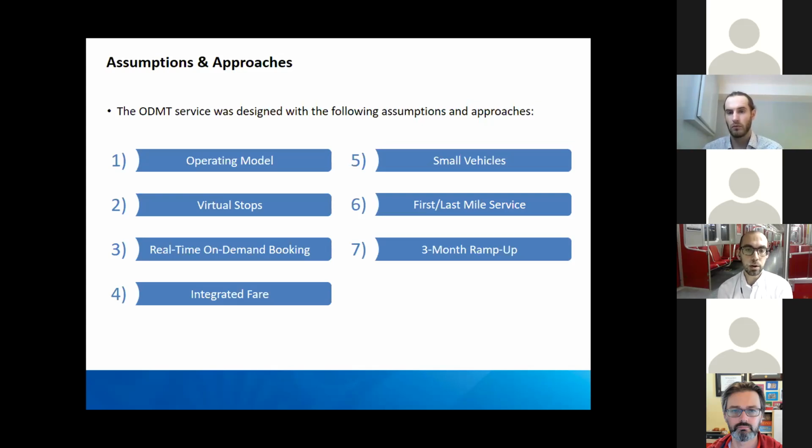I will point out that there are definitely going to be some locations that would have fixed stops, and we'll point out a couple of locations that are particularly high generators of travel, and they would likely have fixed stop locations.